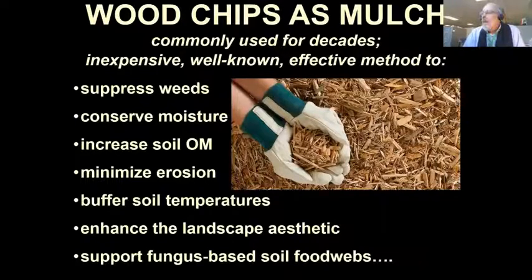Now, we're going to talk a little bit about the wood chips as a mulch, just to make sure that we all understand the benefits of that. I'm certainly not suggesting that folks stop using wood chips as mulch. Wood chips as a mulch have been commonly used for decades. They're inexpensive, generally well-known, an effective method to do lots of different things in restoration and landscape horticulture. They suppress weeds, they conserve moisture, they increase soil organic matter over time as they decompose slowly. They minimize erosion, they buffer soil temperatures, they enhance the landscape aesthetic.